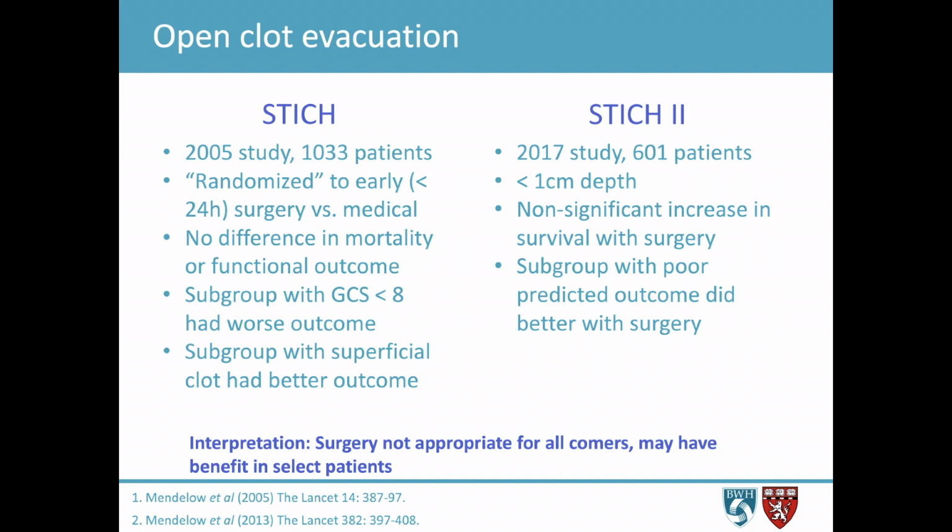And so there are some issues with these trials. One, I put randomized in quotes in the STITCH trial because it excluded any patient in which the surgeons felt like, oh, this person will definitely do better if they have surgery, right? And so there isn't really equipoise, it isn't really looking at everyone. And so really this is an individual decision at this point.